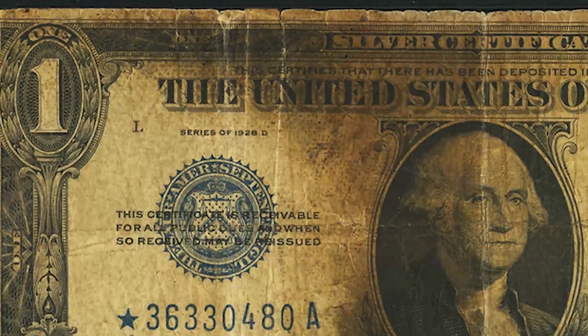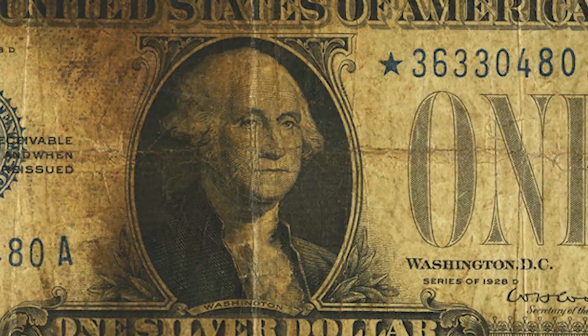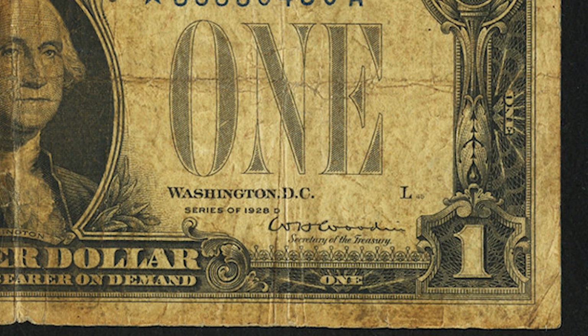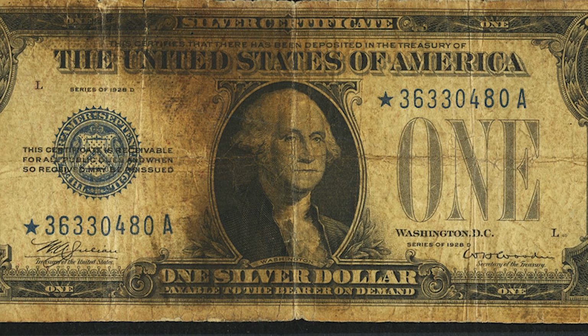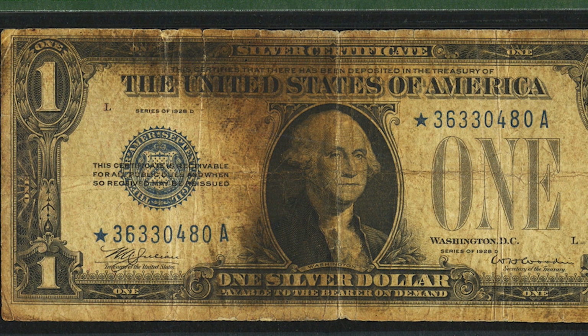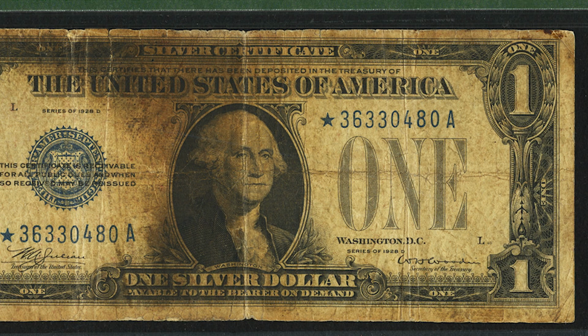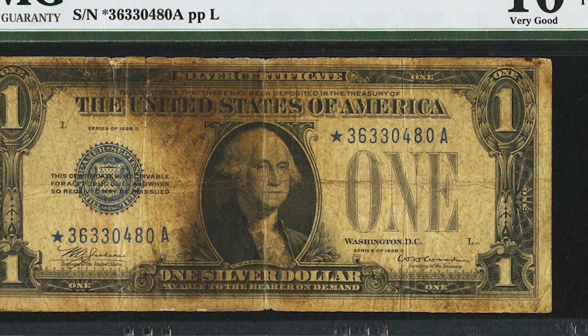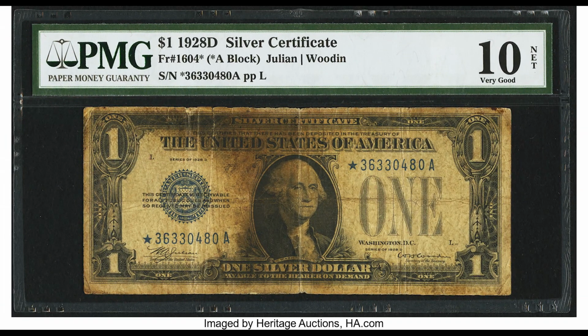And combine that with the fact that it's a replacement note, there's not that many of these out there. And even though PMG graded this a 10 VG net with a stained comment, this one still brought a lot of money. So again, keep an eye out for the 1928D because this one, in a low grade, sold for $1,500. Now, typically, like I said before, these notes are going to be worth anywhere from $1 to $5, sometimes $10. But if you come across a rare 1928D, these are going to be worth a lot of money.